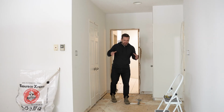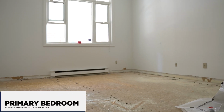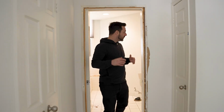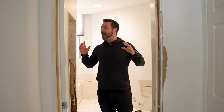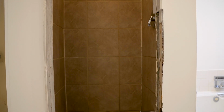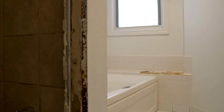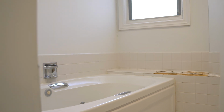As we're in the bedroom, you can see that the floor's already been taken up. Looking to put the same flooring all the way through, as mentioned previously. Also, as we walk into the bathroom, this is one of the most overused parts of this rental unit and some of the parts that needed the most work. As you can tell, the shower space is pretty small. We don't have to spend money moving the shower around, but we definitely don't like how dark and gloomy it is in there, especially without a glass door.